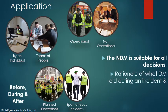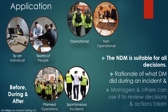Decision makers can use it during the planning stage of a task or operation, to structure a rationale of what they did during an incident and why, and managers and others can use it to review decisions and actions taken. The inherent flexibility of the National Decision Model means that it can easily be expanded for specialist areas of policing. In every case, the model retains the same structure and format. However, users decide what questions and considerations they apply at each stage.